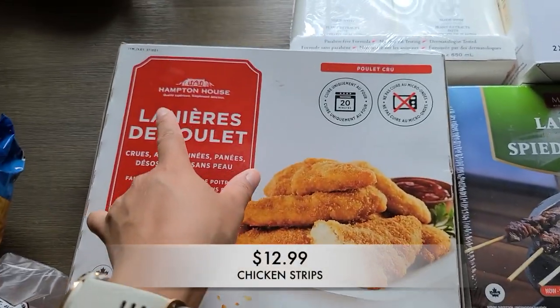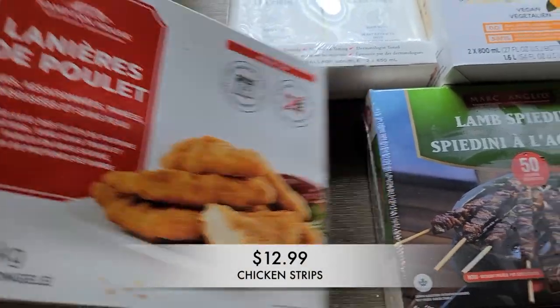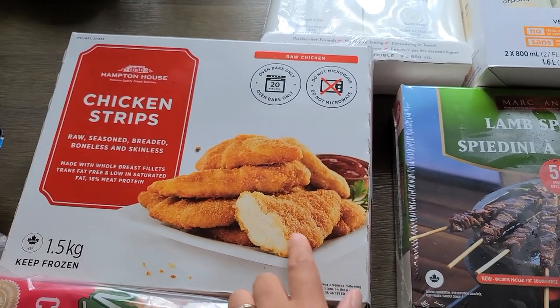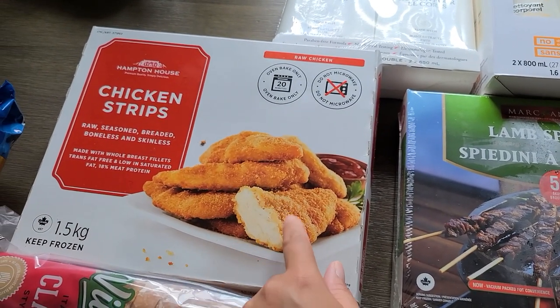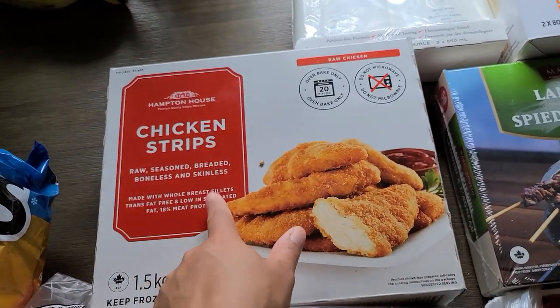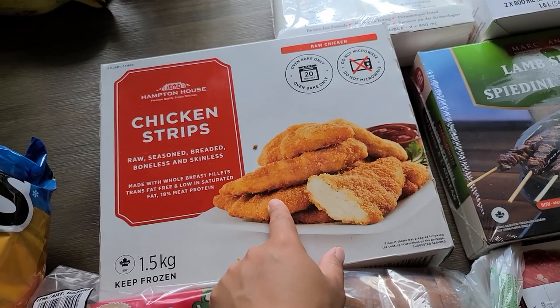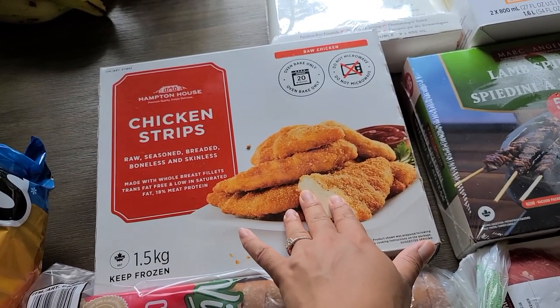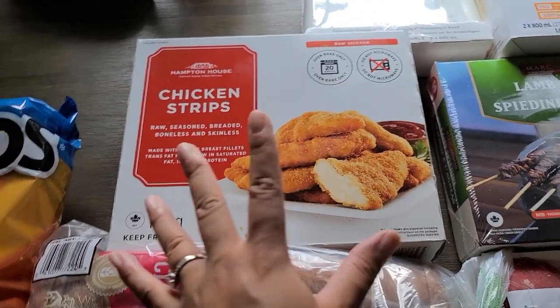Next up, I grab some chicken tenders. It's on the fringe side. Let me go ahead and turn that over. So I got some chicken strips for the girls. This is the only chicken tenders that they tend to like. So now that they're going to be home for summer, we can do chicken strips and fries for lunches. They love that, and it's super easy for me to just toss this in the air fryer a few minutes and it'll just be done.